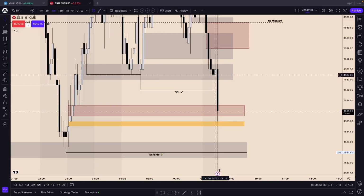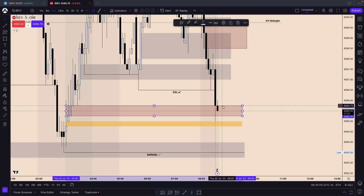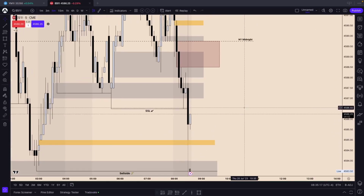But see, we already have the potential for a big fair value gap. So we could get a decent retracement on this next candle. So we seem to be holding support right here. We still have this 15-minute fair value gap. I'm logged into the correct account. And I could frame the short of this level right here.